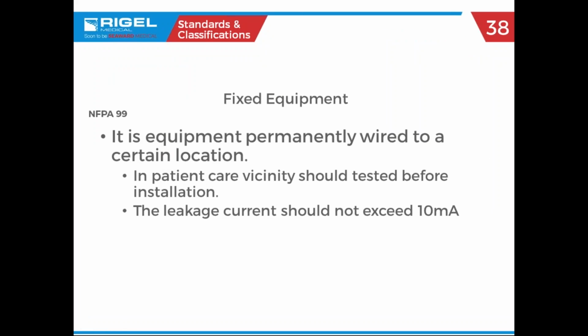So there's a couple of types of equipment, if you will. We talk about fixed equipment within 99, and it is equipment that's hardwired into the mains or into the voltage source of the facility itself.